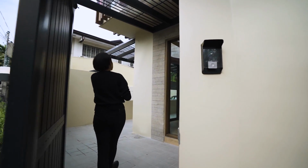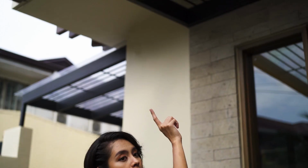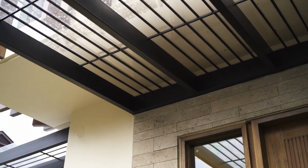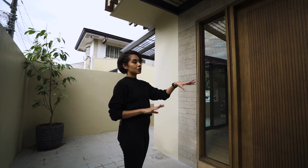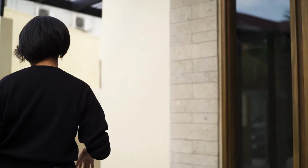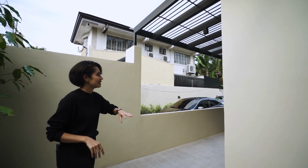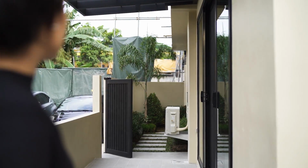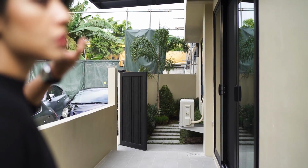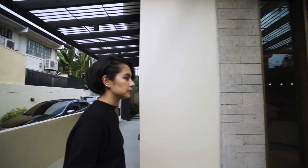So when we go inside, you'll notice immediately that you have an awning above. So when you're waiting out here for someone to open the gate, and once you enter going to the main entrance, you're not gonna get rained on. And then, so actually construction isn't finished yet. But you'll see that you also have a pedestrian gate here on the side. So again, as I mentioned, this is the driveway leading to the other 2 houses. But yeah, you also have access to that pass-through.